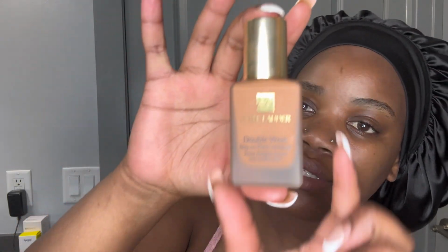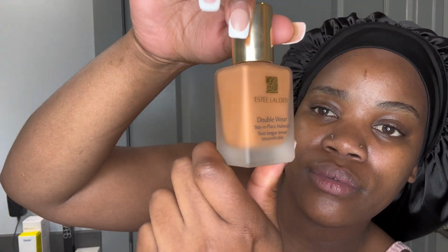And child, I got it because of the hype, let me not lie. But when she explained it to me, I really got it for those reasons. But I went in there knowing very well that I am going to buy Estee Lauder. Anyway, I opened this foundation. I'm just going to show you how it looks. The bottle.